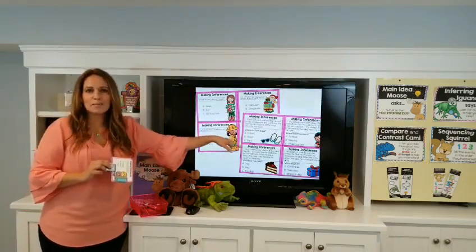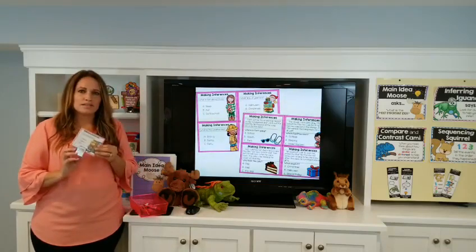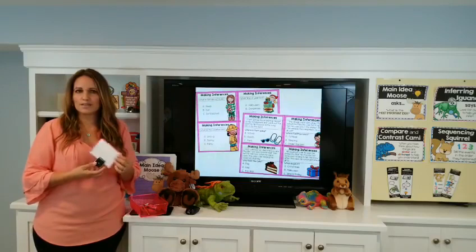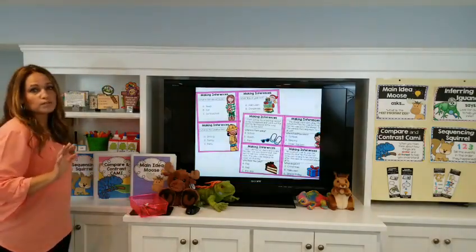And then the next level up has a short paragraph with a question as well. And one great thing about these task cards is that if you copy them double-sided, you'll have the answer right on the back. So the kids can use them independently, and we know that's always a bonus.